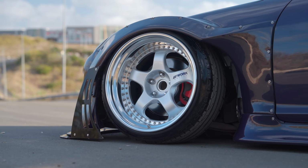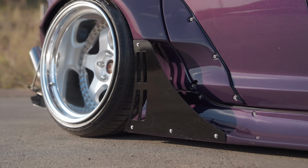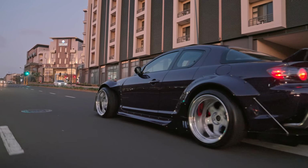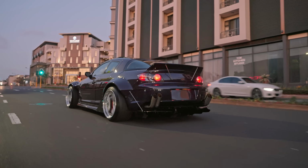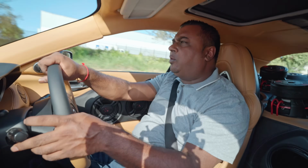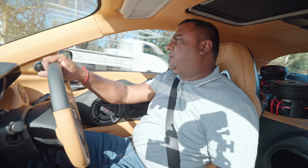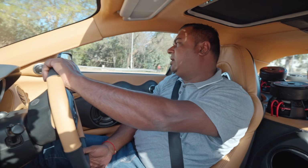So we got a set of Work 13.5 Js at the rears. The rims, the whole car, the exhaust is basically a tribute to our South African JDM culture. We've done the exhaust system on the car. We chose to keep it pretty straightforward because the power that we got, just with the tune alone, was sufficient. Obviously it gave us enough power, especially on the high-end rev range.